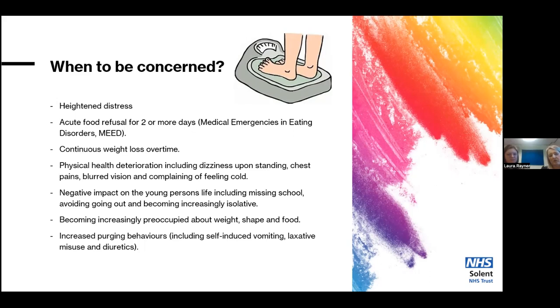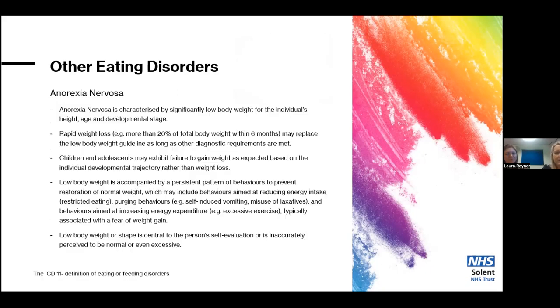And we do see purging behaviors. People do self-induce vomiting, not necessarily because of their weight, shape, or concerns around that. Sometimes they vomit because it's a coping mechanism. They're so anxious that they just have to get everything out. But if you're noticing that's happening more, it's worth thinking, actually, this is a worry now. Maybe it's time to seek help.